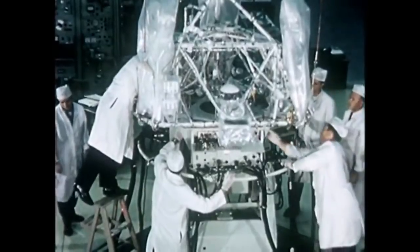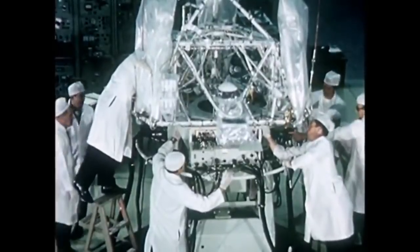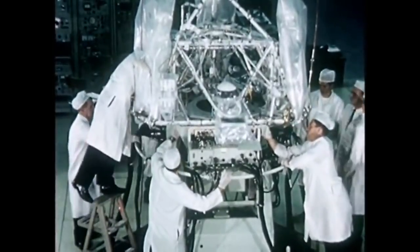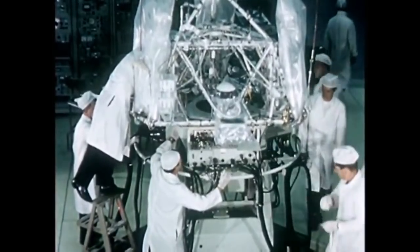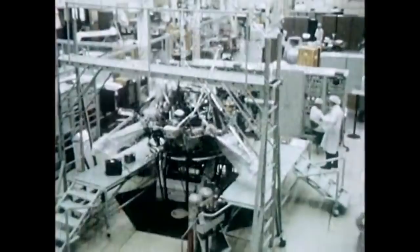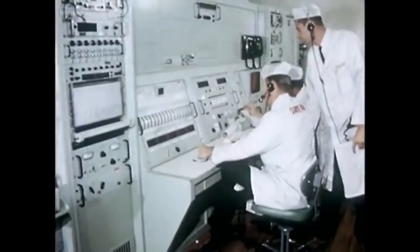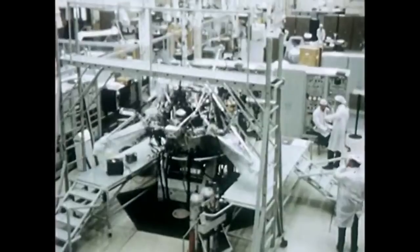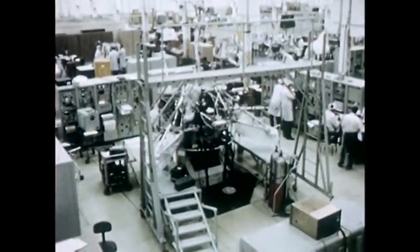It is designed to make a soft landing on the moon and provide a wide variety of scientific data as well as to survey areas on the lunar surface as possible landing sites for manned missions. This flight model Surveyor and the prototype which preceded it underwent qualification testing throughout 1965 under the management of the Jet Propulsion Laboratory. The spacecraft was subjected to vibration tests.